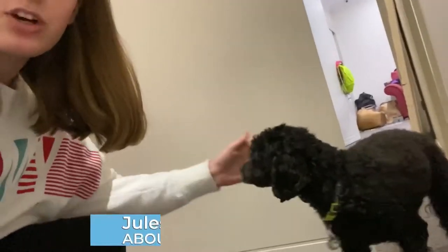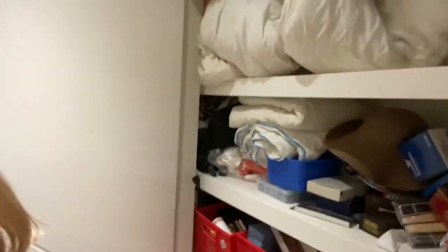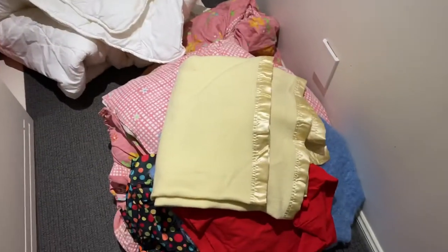Okay, so the doggy and I have found lots of blankies and doonas. So this is what we'll use to make it. Here are some of the blankies. Let's start building this fort.